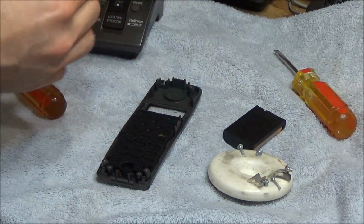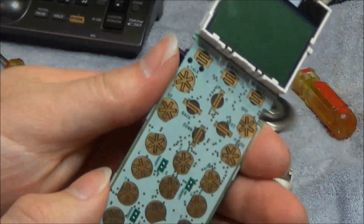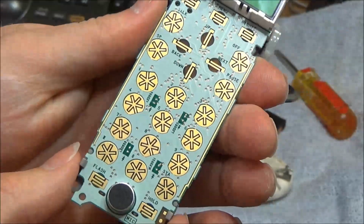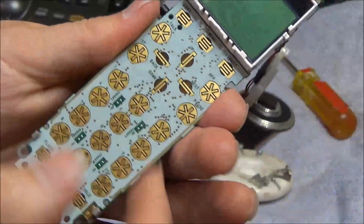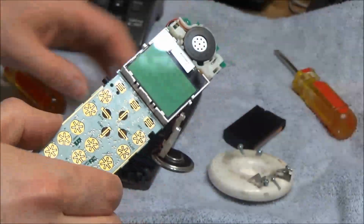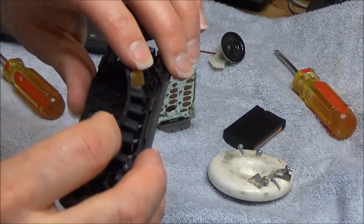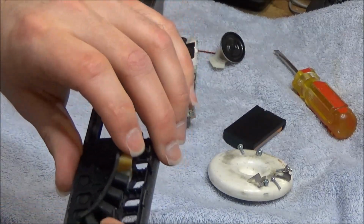Okay, so we'll just set this aside. This is actually a lot cleaner than I thought it was going to be. Based on the way the buttons were reacting, I expected there to be a whole bunch of junk in there. But it's not, so I don't know why it's sticky. Maybe the stickiness is just occurring inside of here between the buttons and whatever.